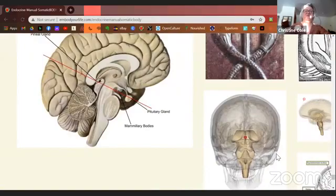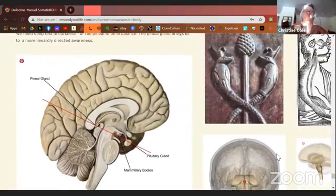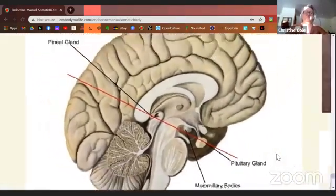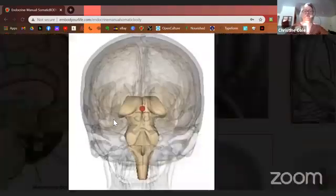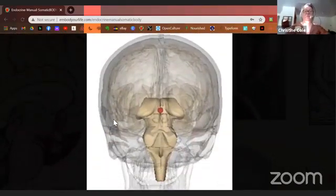And here is a side view. Here's the pineal gland. You see it. You see the pituitary in the front, the mammillary, and then one gland. So I'll show you from behind. It's one gland. Again, smack in the middle, but behind, slightly behind the center.